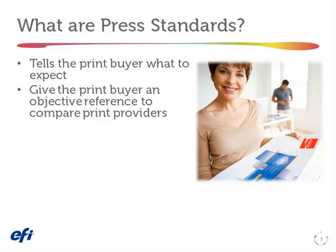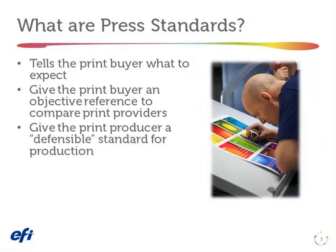There's also a big value in press standards for you as a print producer, because the standard, or the press reference as we sometimes call it, gives you something to defend yourself with. It's a way to say, I am matching this certain reference for color, and I know I am, and you can demonstrate that to your customers.